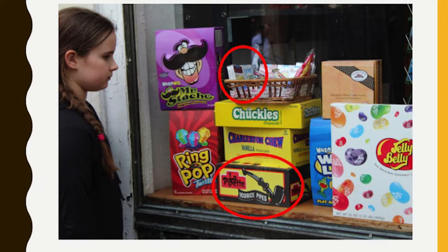Our last stop before returning to school was the candy shop on Church Street. In this picture, there are licorice pipes and candy cigarettes in the basket. It's hard to see in the picture, but the package design on these candy cigarettes is meant to look just like real cigarettes. Kids who see candy tobacco products grow up thinking that they're all fun and don't realize the huge health risks that can come with using the real product.